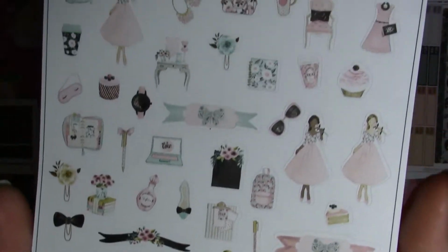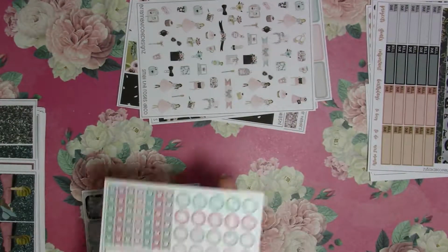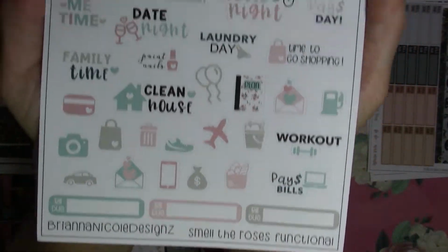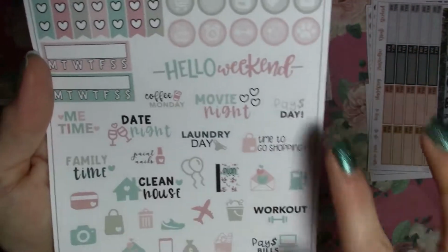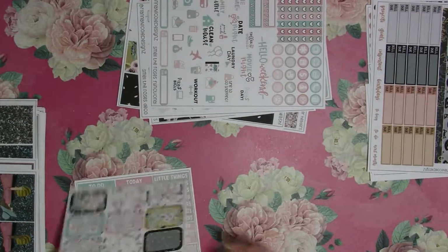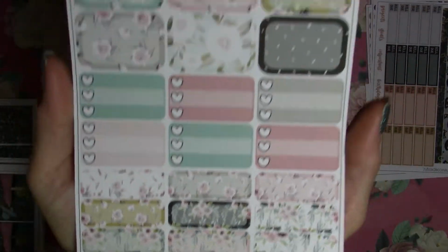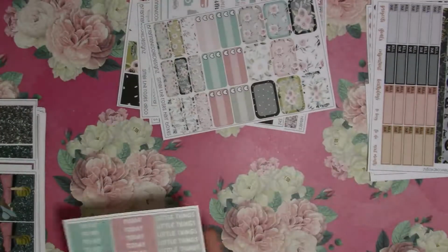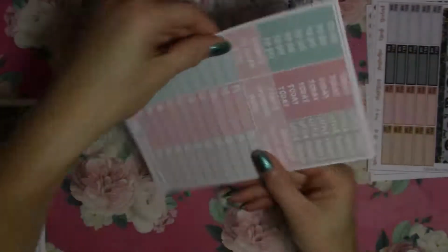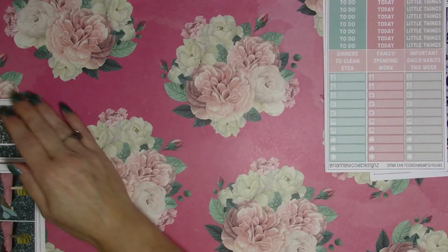And I always get at least 2 spreads with her kits because they have a ton of stuff in them. They're always gorgeous, and a lot of it you can mix and match with other stuff. She always has a ton of icons and stuff. Like I said, I usually get 2 good layouts with these. Here's your half boxes and your half check boxes and your quarter boxes. Here's all your little things and your to-dos and all that kind of stuff. So that is the Smell the Roses kit.